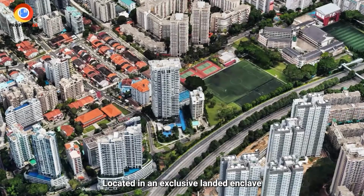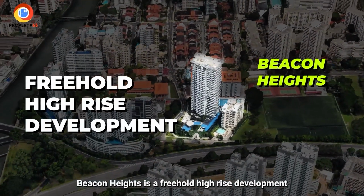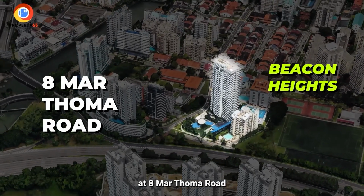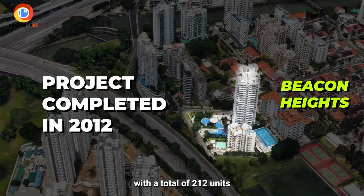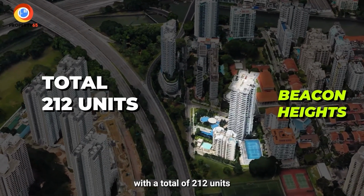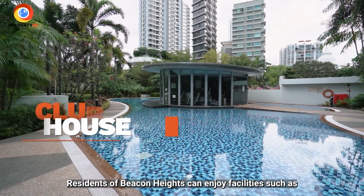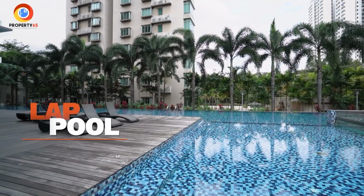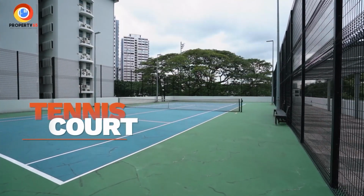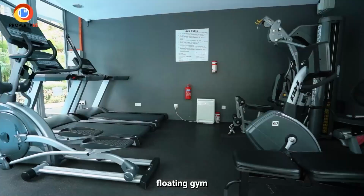Located in an exclusive landed enclave, Beacon Heights is a freehold high-rise development at 8 Mar Thorma Road. This project was completed in 2012 with a total of 212 units. Residents of Beacon Heights can also enjoy facilities such as the clubhouse, lap pool, tennis court, jacuzzi, floating gym.